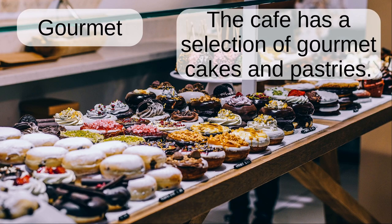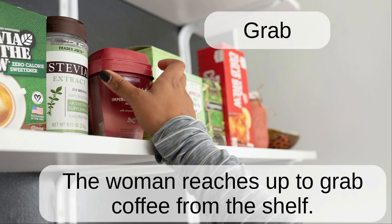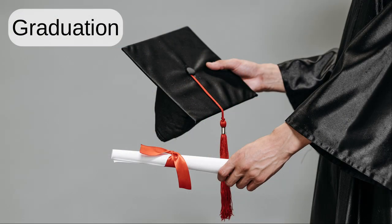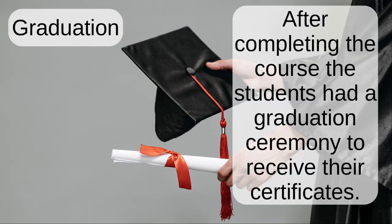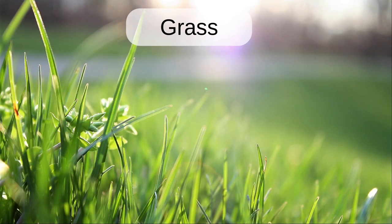Gourmet. The cafe has a selection of gourmet cakes and pastries. Grab. The woman reaches up to grab coffee from the shelf. Graduation. After completing the course, the students had a graduation ceremony to receive their certificates. Grapes. The grapes were in season, so I bought a bunch and kept them on the counter in the kitchen, eating a few each time I went past.